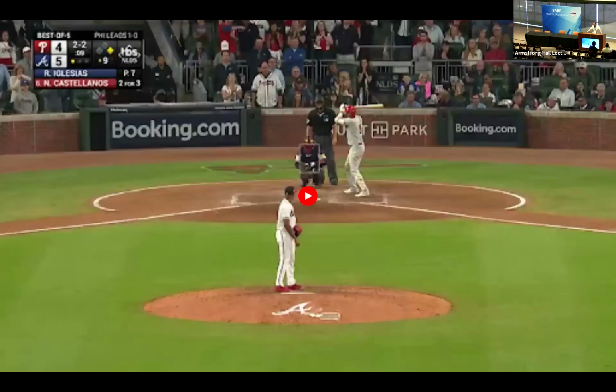All right, so there's one other play I was going to show you where there's a wind impact here. Let's watch the video first.